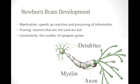So it's not that they're not listening to you. It's not that they're ignoring you. It's that they don't have enough myelin. It takes them physically longer to process information.